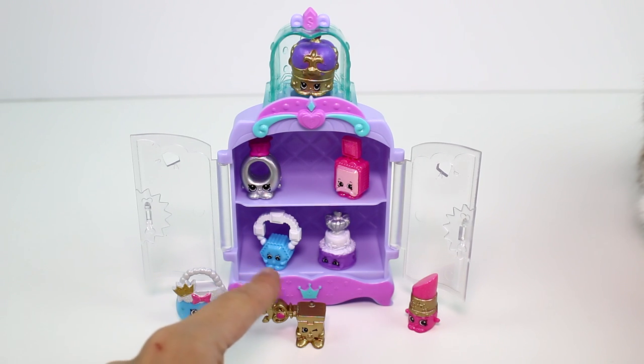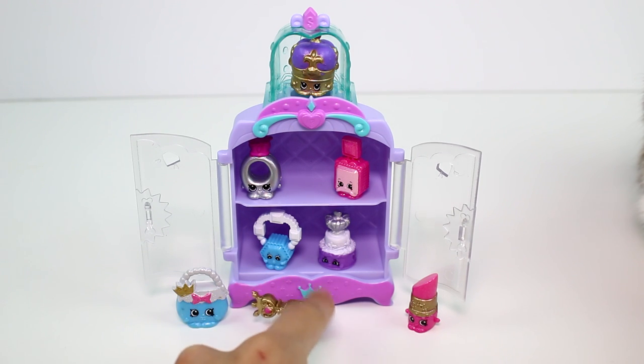Let me know which exclusive Shopkin was your favorite. I'm going to go with Countess Kia. I don't know why I keep calling her Countless Kia. Countess Kia. But let me know your favorite in the comments down below.